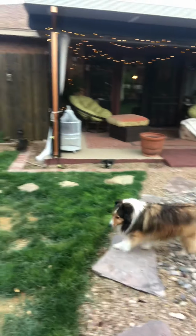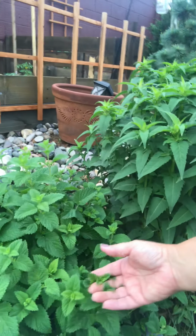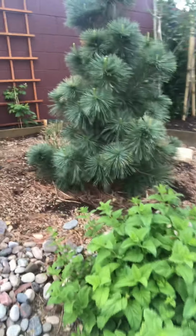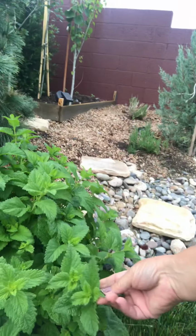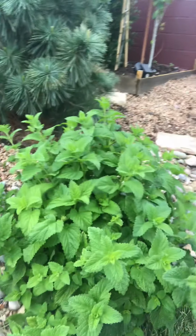Hey, Miss Molly. And right over here is my lemon balm and my bee balm. I'm going to be able to harvest from the lemon balm this week because here's another one. I tell you, it smells fabulous. And really, it's one of the easiest plants that you can grow here. So I highly suggest you grow some lemon balm.